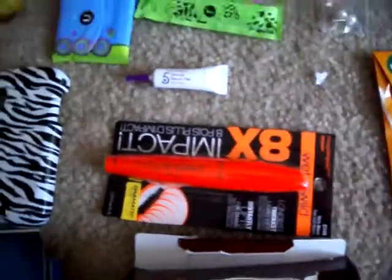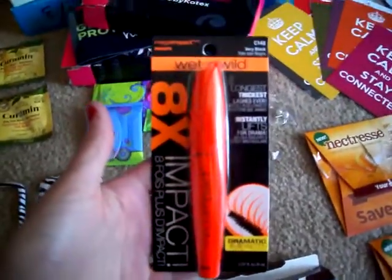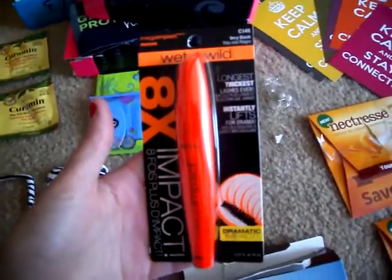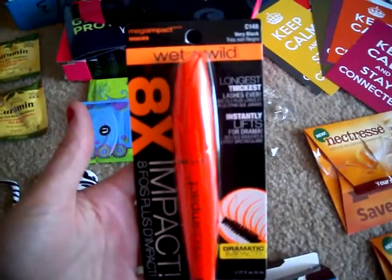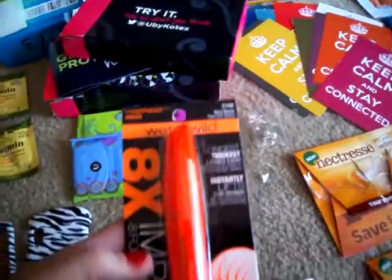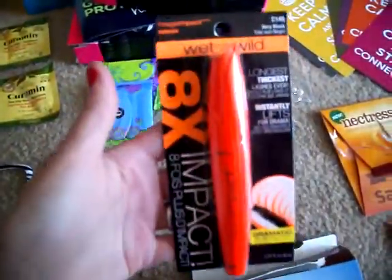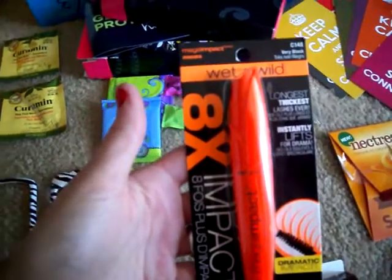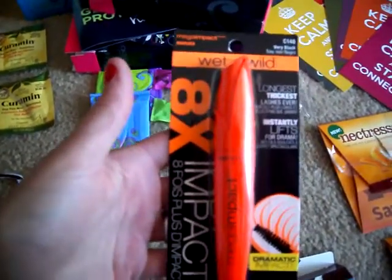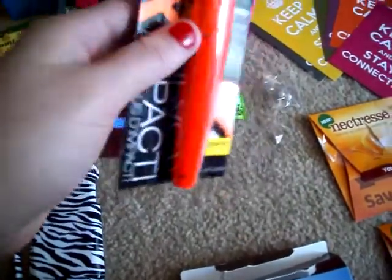And next, this was a really big surprise because I have no idea where I got this, or I'm sure I signed up for something, but it's a full-sized Wet n Wild 8x Impact Mascara, Dramatic Mega Impact Mascara, so I'm excited to try that. It's in Berry Black, exactly the shade I would get, and I like voluminous mascara, so I have no idea where this came from. The envelope didn't even say it came from Wet n Wild. It had no return address, so I have no idea, but it's cute.